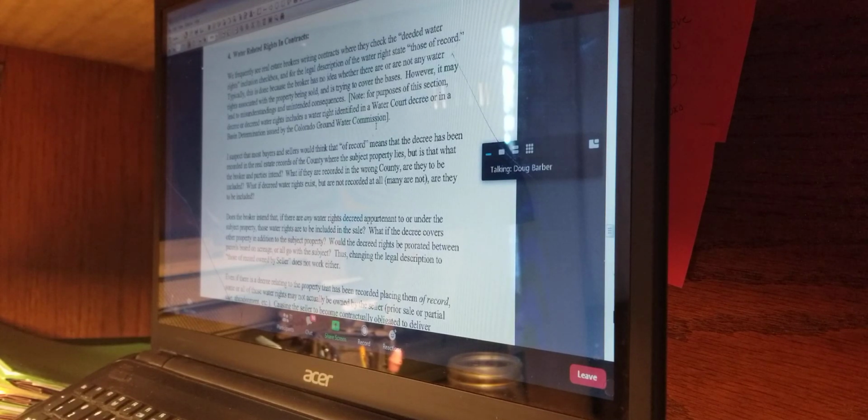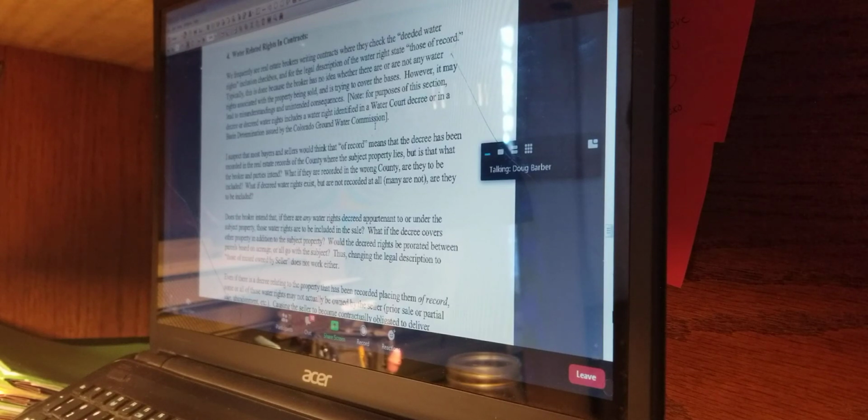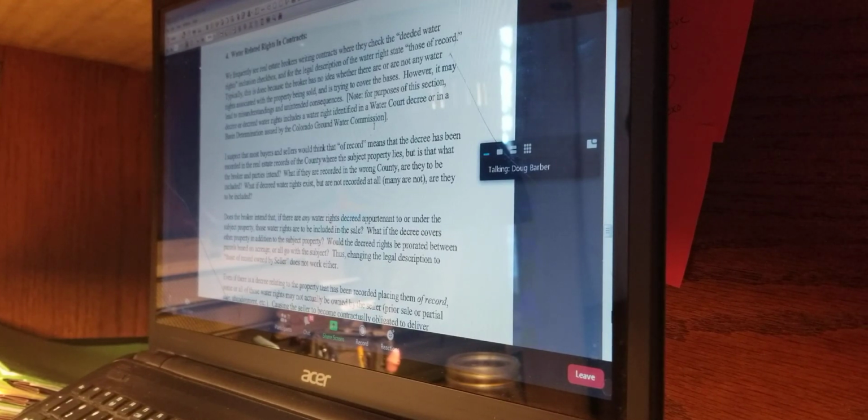So, if you don't know if there are any water rights or not, you need to talk to the seller and ask the seller. That's usually a question I will ask them in writing. Are you aware of any water rights that you own with this property?